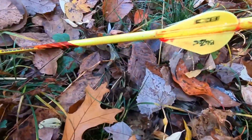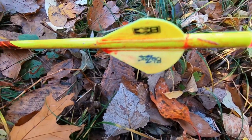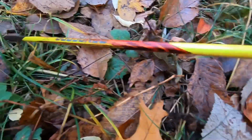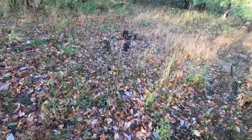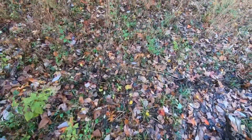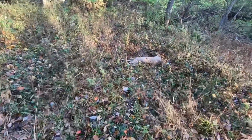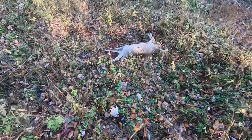There's the shot. Look at that. It's not as bloody as I thought it was going to be, but yeah, that's bright red blood though. So this is where I shot him. He came this way. There's just blood pouring out right here. Here he is.